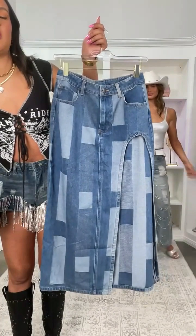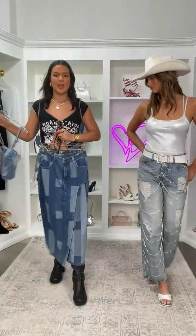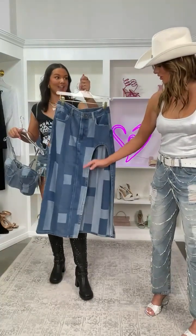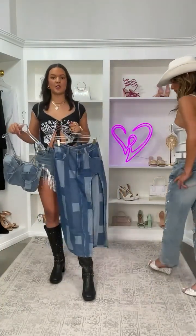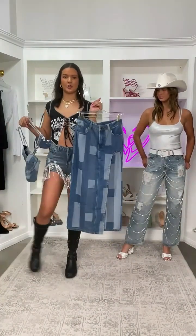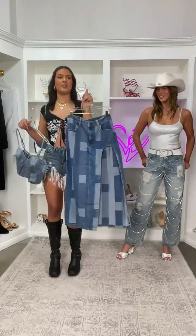Speaking to the skirt, it is going to be a maxi length. What I love is it has this super duper high slit, you guys. So cute. So you're totally able to wear it to a festival or concert and not feel constricted in your legs. You're going to be able to move around and dance.